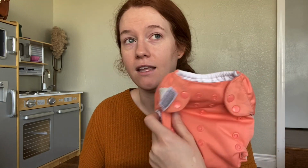Hardly have any leaking. The only time I have leaking is at night, and it's because my kid still wakes up to drink the boob, so I have to change her at least once in the middle of the night. So on top of that, I have tried 2 different kinds of detergents.